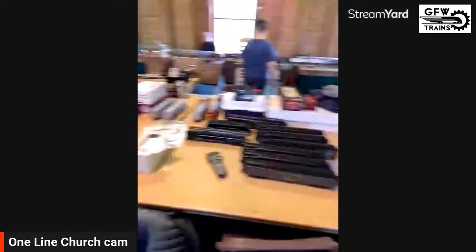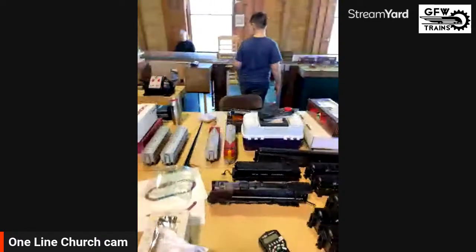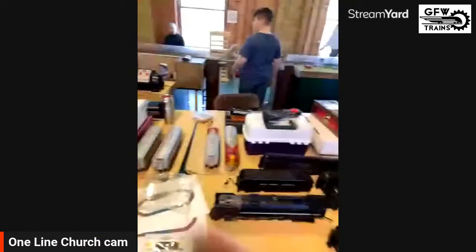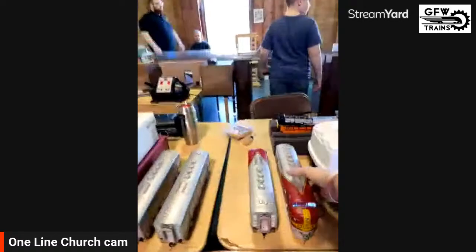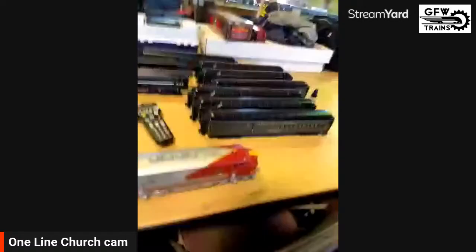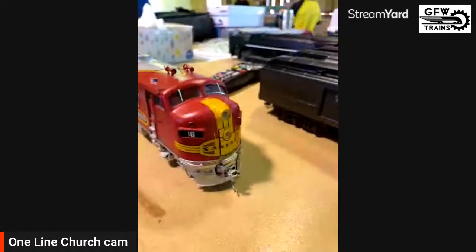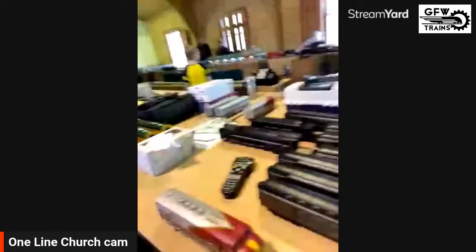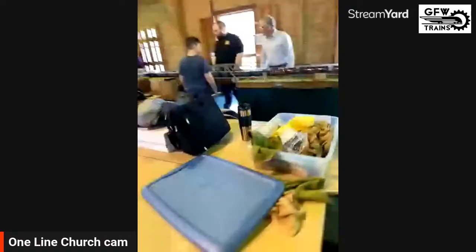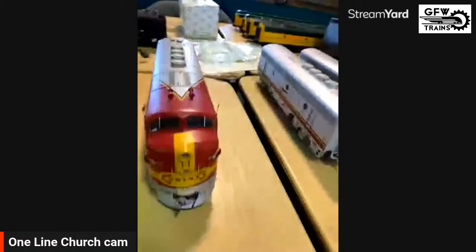Got a lot of trains out here to stage. So now that I know my dad's watching, this is mine. I brought this one around. This is new to the GFW Trains fleet. Train 16. Oh, actually, it's train 18. I kept thinking it's 16. George kept saying it's 16. Maybe the other one's 16. Dad, what's train 18? Oh, one's train 18, one's train 16.